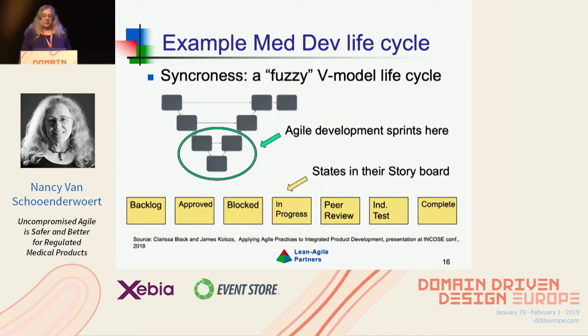Another company called Synchronous described their model as a fuzzy V model, which I kind of like. They explain that in the center of that V model, where the coding box happens, is where they use their Agile process. In their description, they also talk about the parts to the left and to the right of that as being where they also have feedback loops. I just don't show it all in this diagram, but that's where their Agile development happens.